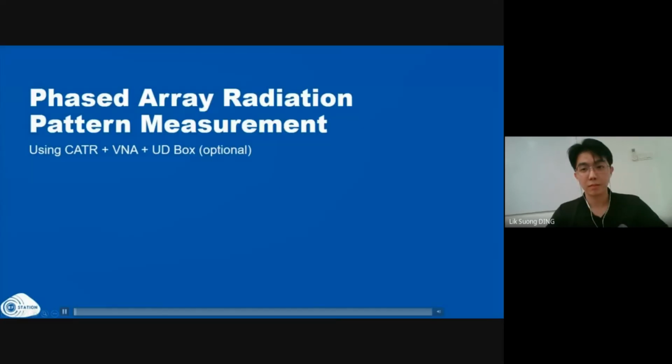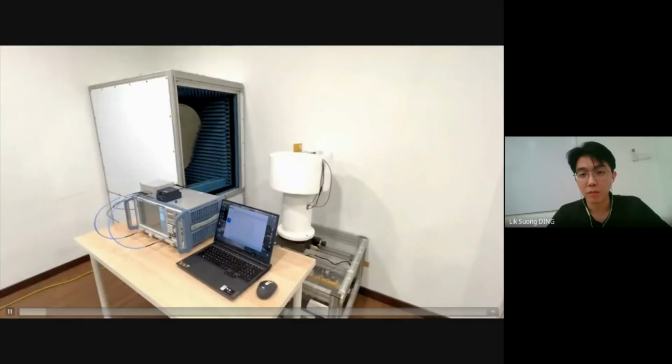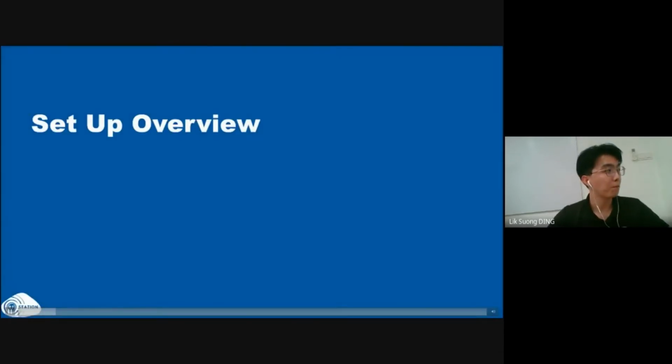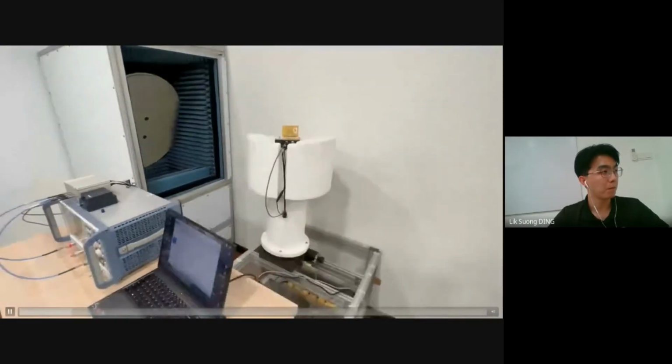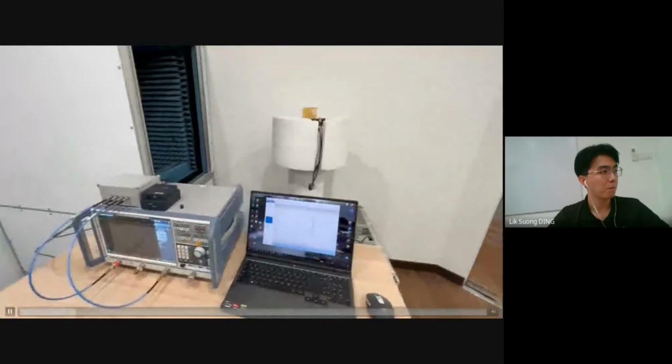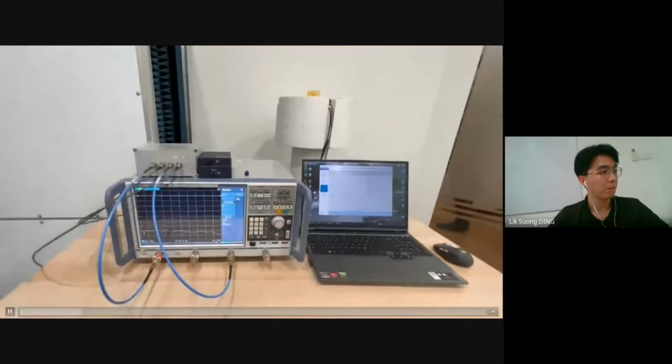Hello everyone, RF Station would like to present our 5G millimeter wave phase array measurement solution. In this video, we will be measuring the radiation pattern of a millimeter wave phase array. So this is how the complete setup looks like. Let's go through the setup of individual equipment. First of all, we have the compact antenna test range, also known as CATR. Then we have the RNS ZNB series VNA.